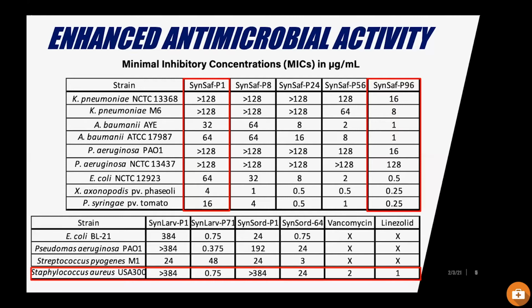Towards the bottom of this table, you'll also notice two bacteria, Xanthomonas oxanopodes and Pseudomonas syringae. These are two plant pathogens. And we notice that our peptides are also very good at killing these types of pathogens as well, which could highlight not only their use in human health settings, but also their use in agriculture to protect crops.